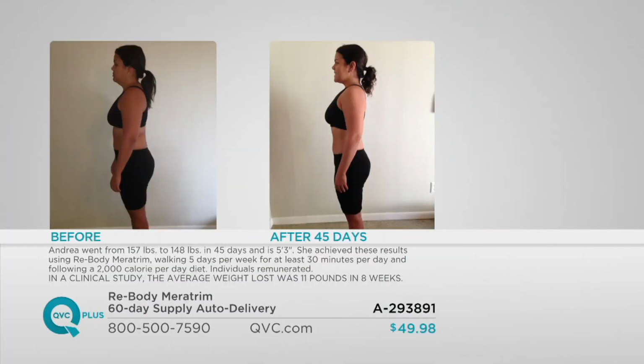So here's Andrea, and she went from 157 pounds to 148 pounds. I wanted to show you less time, 45 days. Think about it. 30 minutes, 5 days a week, standard 2,000 calorie a day diet. It's not a big deal. These are soft little veggie caps, and she transformed the way these two areas in her body look after just 40 days.